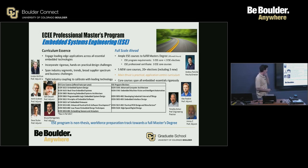So let me spend a few minutes here. Around the fringe of this slide, you see several faces. These are current tenure track and industry instructors. As with most of our professional master's efforts, we seek to balance our research and tenure track faculty expertise and deep knowledge with industry expertise. So we're bringing in those who have deep experience in industry, who understand what current applications and needs are driving these trends, and helping us to build the underpinnings of all of these courses.